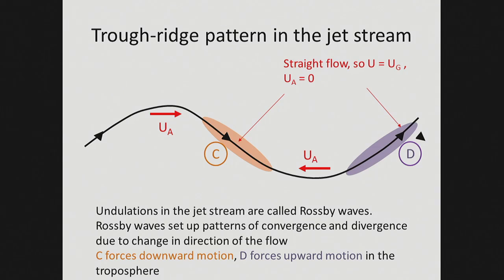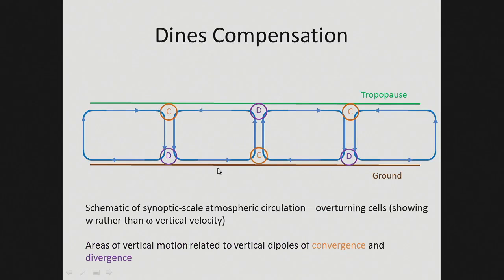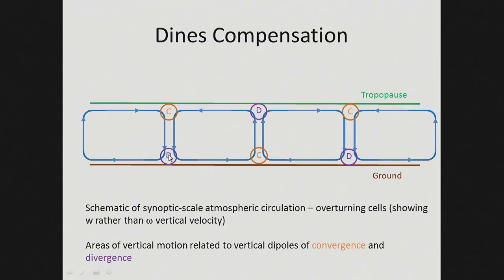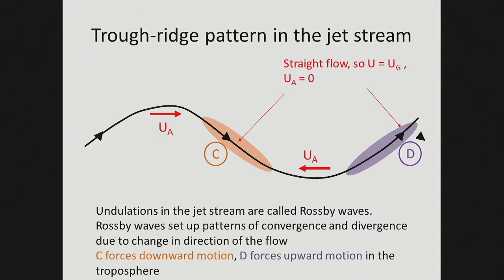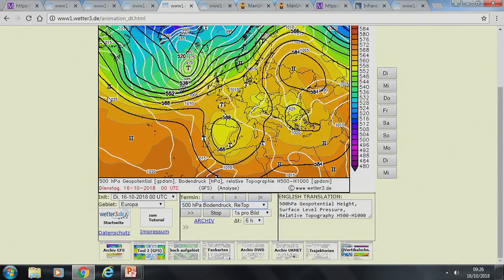I'm going to show you that in a minute. I showed you these last time, and I don't think I really need to dwell on that one. So convergence, divergence: this is just to link the top and bottom of the atmosphere, and to show that the highs and lows are linked to those patterns aloft, and those are the slides I showed last time. What I'm going to do here is flip back to this one, and I'm going to animate this.